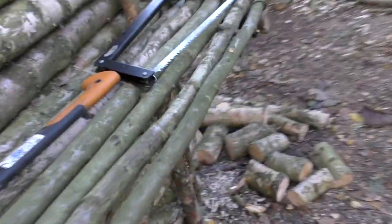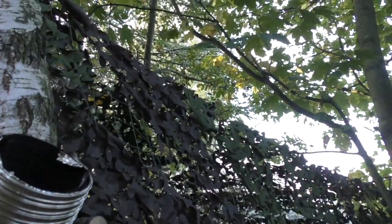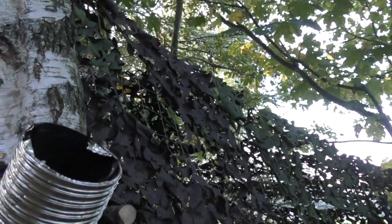So there you go, and it comes out onto the top, and I've put a bit of wood there just to keep it fingered up, but I've got some sparks coming out, so that's a bit of a drama because obviously I've got cam net there.